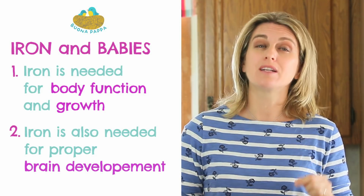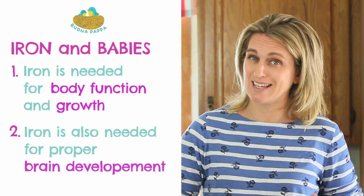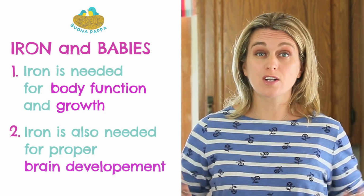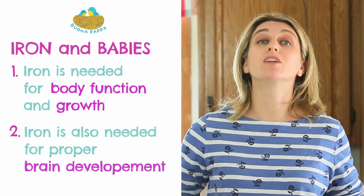So it's very essential for an adult body to receive iron, but it's even more important for babies, toddlers, and kids, because iron helps not only the body to function, but also brain development and proper body growth.